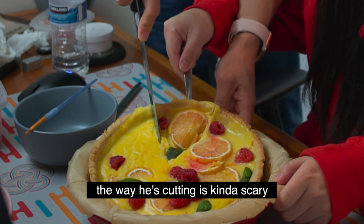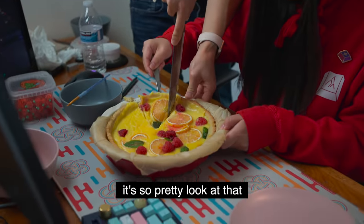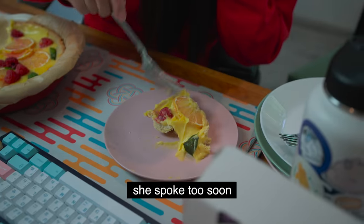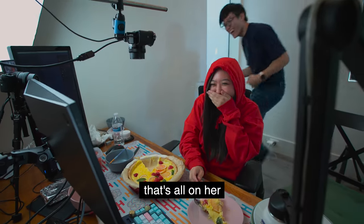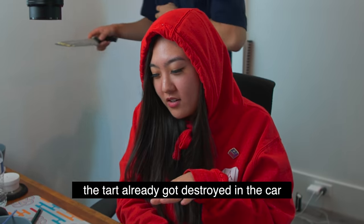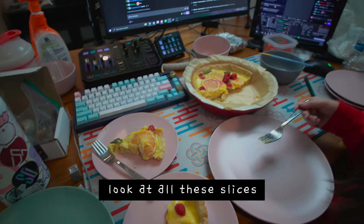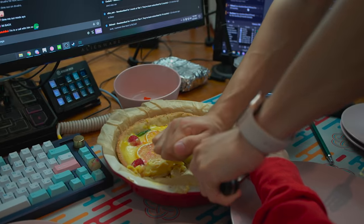Oh, the way he's cutting is kind of scary. There we go. It's so pretty. Look at that, Jack. Actually, that's not too bad. Oh, she spoke too soon. That was a self-sabotage right there. That's all on her. I'm not upset because the tart already got destroyed in the car, so I'm not mad. It's fine. Look at all these slices. Okay. Very big brain. Oh shit. Okay, maybe it's not a big brain.